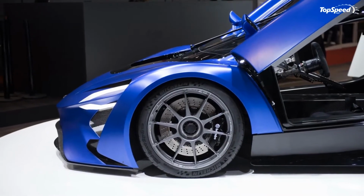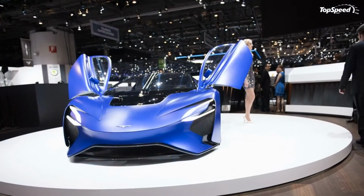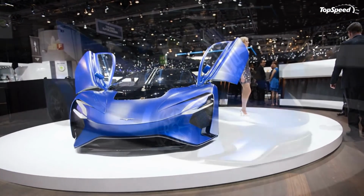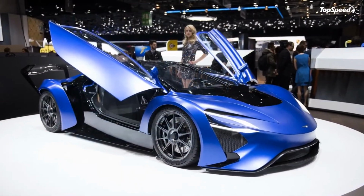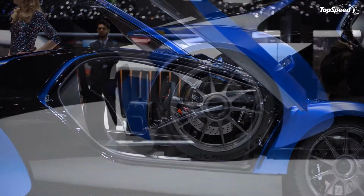Here's where it gets weird, though. Instead of sending all 36 kilowatts of electricity from the turbine to the motors, 6% is used to power auxiliary electronics, while the other 30 kilowatts is sent to the battery pack to charge it.